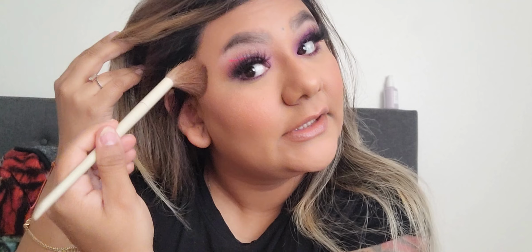Si eres bien morena como yo, esta sí es un buen trio. Little on the nose. Mm-hmm. It's very, very subtle. And I like very subtle highlighters. So, literal recomiendo este trio de paleta de los bronzers. Super, super recomiendo esta. It's super, super cute. I really like it. This one's the best. Buddies. It's just like a perfect pair.